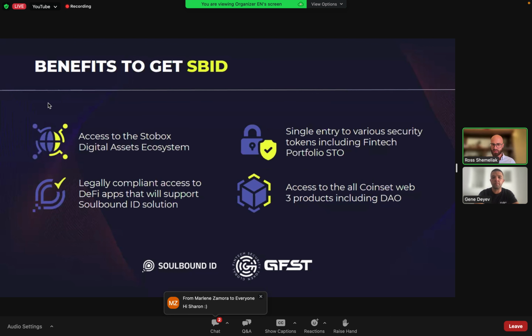And what is SBID? SBID is a decentralized passport that you can get after verification. You can complete this process through our platform, sbid.io. So you log in to sbid.io. If you purchased a Soulbound token before in Coinset, you might use the same wallet.